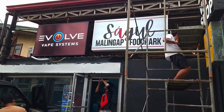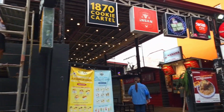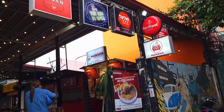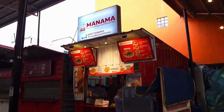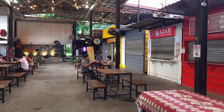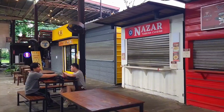this place is called Sagul Malingap Food Park. This area has a lot of food parks and generally a lot of variety to choose from. And these places, of course, get much busier in the night. This is another Turkish cuisine. It's very nice. It's shut right now.